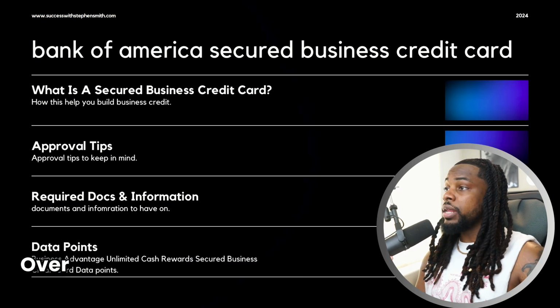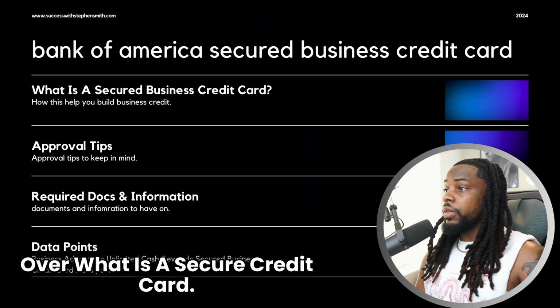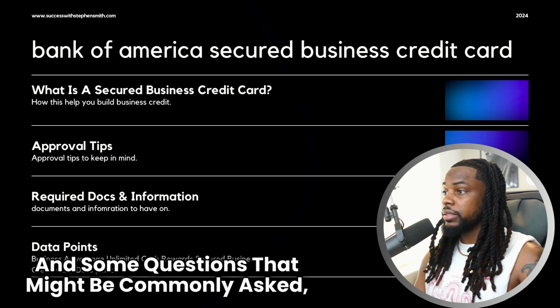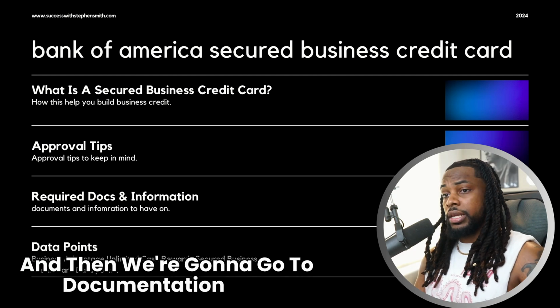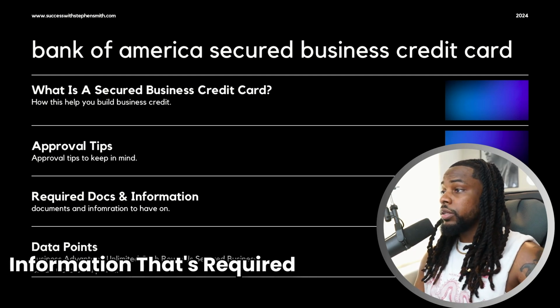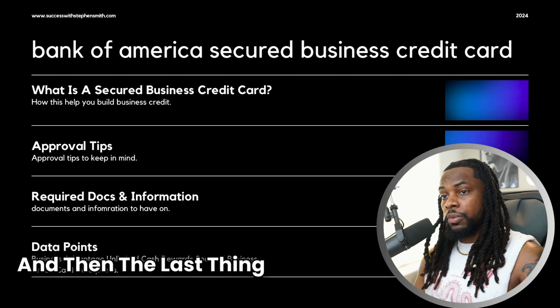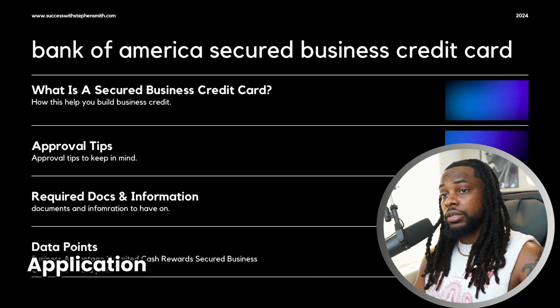Today, we're going to go over what is a secured credit card. Then we're going to go over some approval tips and some questions that might be commonly asked. And then we're going to go to documentation and information that's required to get this card. And then we're going to also talk about some data points. And then the last thing that we're going to do is take a look at the application on the Bank of America website.